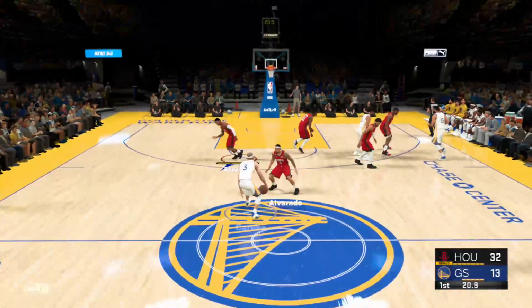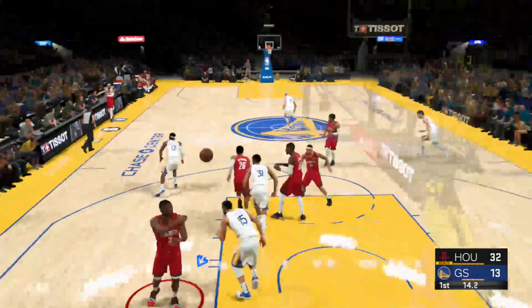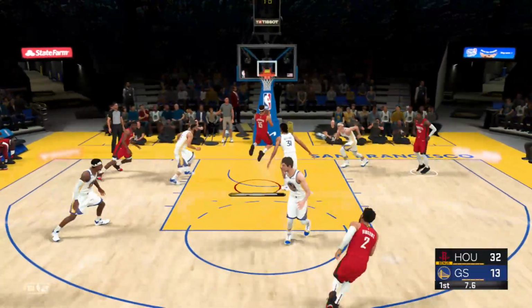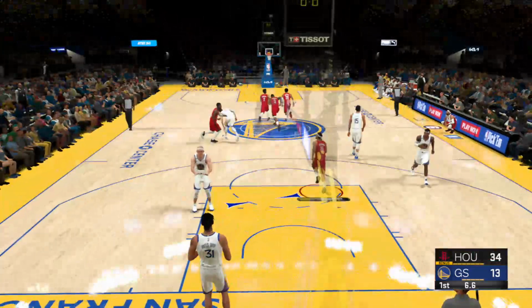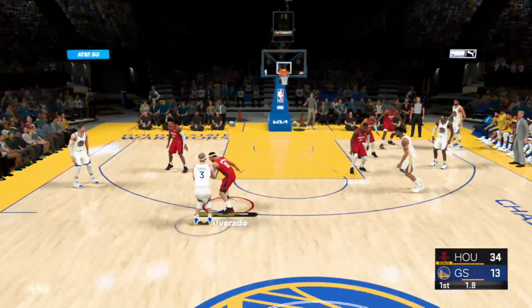And for the Warriors, they're shooting 23%. Not great so far. Here's Caruso. Misses off the left iron. I love how they've attacked the boards here in the first quarter. Good work there as it goes. Alvarado. And the Rockets lead by 21. Really taking charge of the game, largely with a detailed interior attack.